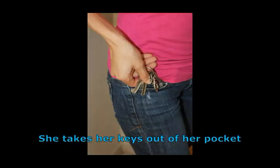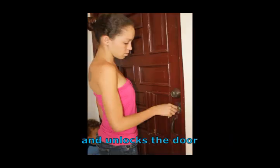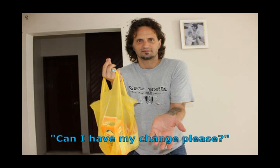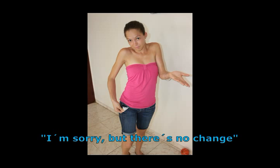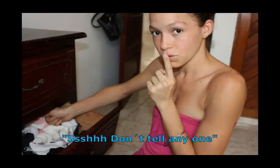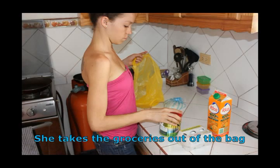She takes her keys out of her pocket and unlocks the door. Oscar looks in the bag. Can I have my change, please? I'm sorry, but there is no change. Rubia hides the money in her sock. Shh! Don't tell anyone. She takes the groceries out of the bag.